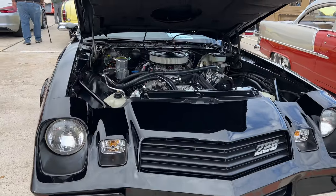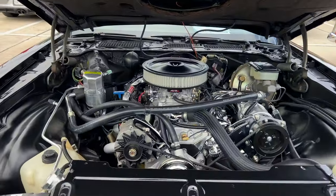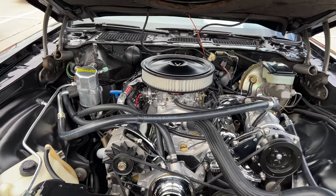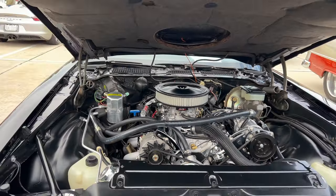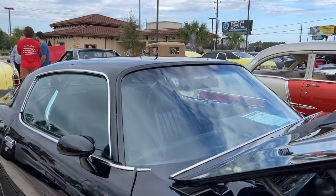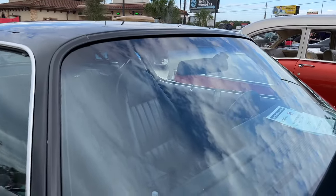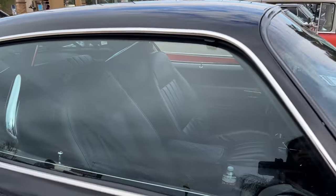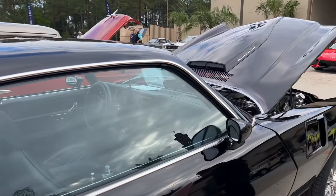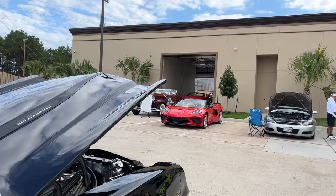I like this thing right here, y'all. Look at that. I love when they keep their motor clean, all the interior parts, you know. Can't really see much at the front, but that thing is nice. Look at the seats, very, very sophisticated. Yeah, I like that. Okay, all right, on to the next one.